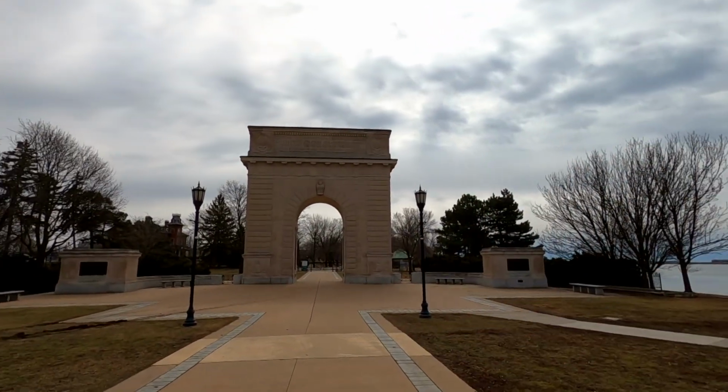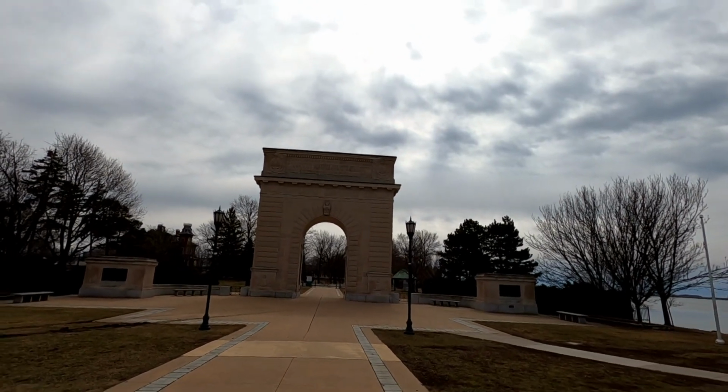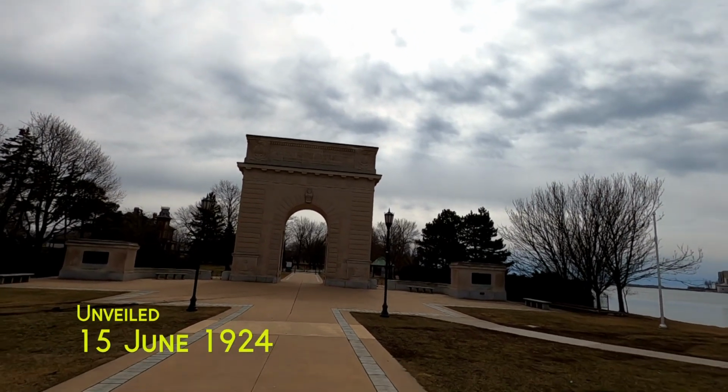Just wanted to show you that if you're into military history. And Fort Henry's just up the road. The arch is something iconic here. It's been around, I believe, since maybe the 1920s. I'll drop the original date below, but yeah, in the early 1920s it was built, and yeah, a lot of history here. Definitely a cool place to check out.